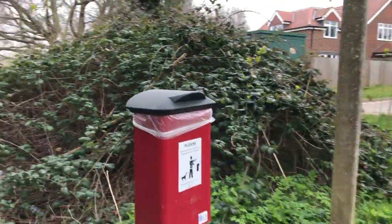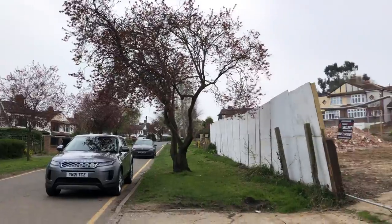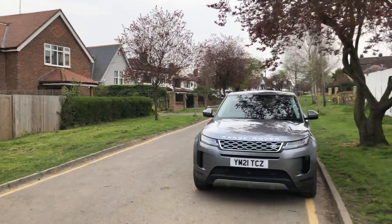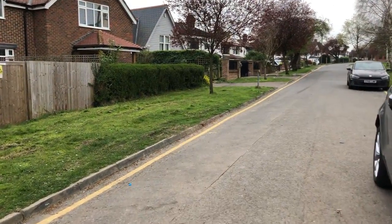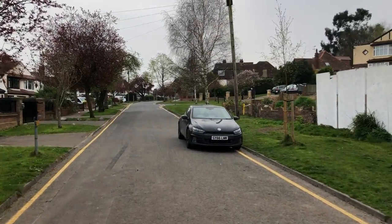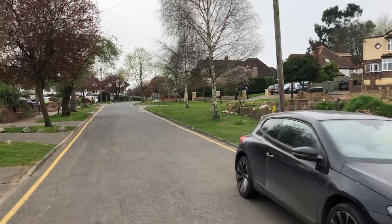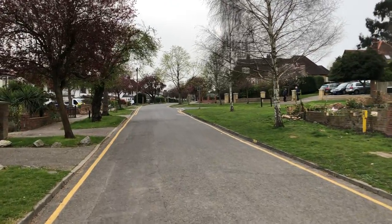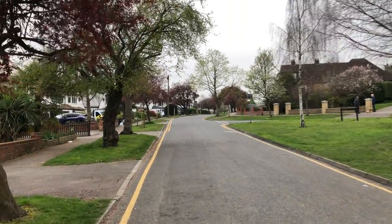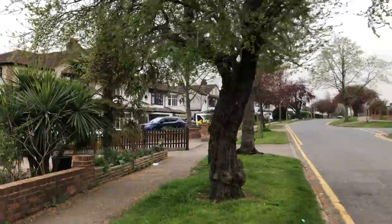I don't know what road this is, because I was expecting to come up over there. I'm sure I can find out and tell you. So these yellow lines, which become double yellow lines, probably means that the station is close and it would stop people parking their car all day. The clue's in the landscape.